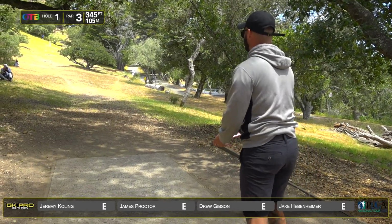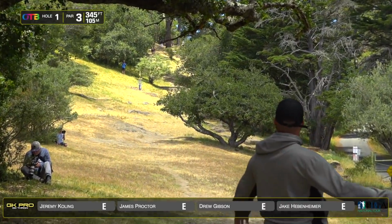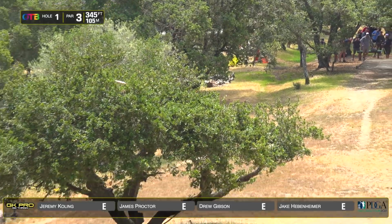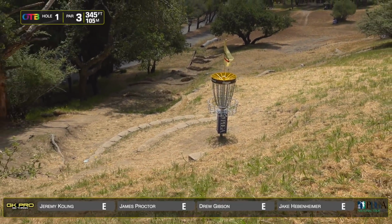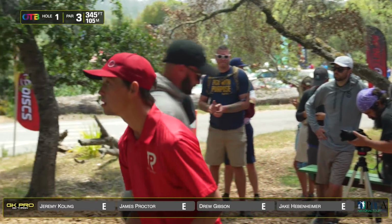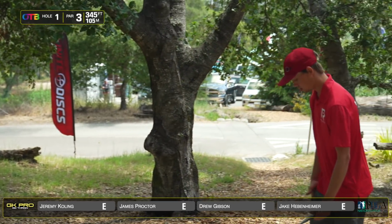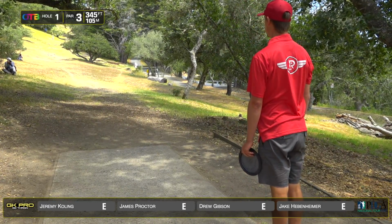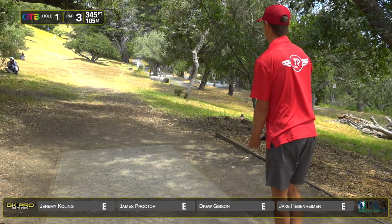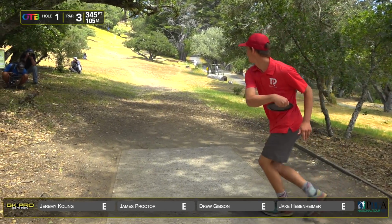Probably going fan grip destroyer right here. Fan grip is his normal grip. He's one of the guys that had the ability to get this hole in the other placement it was at. Yeah, the other placement up and to the left, another 60 feet, which is just amplified incredibly. Jake Hebenheimer, really talented off the tee as well. Putting's been his struggles on the year. We'll see how he handles it today.